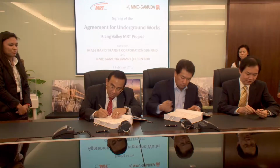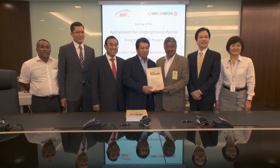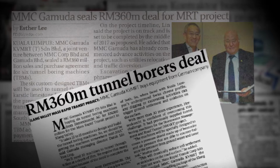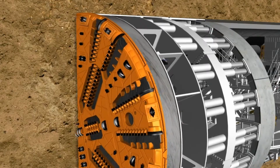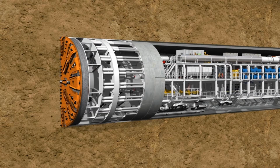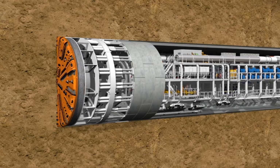The design and construction of the underground works was awarded to MMC Gamuda KVMRT Tunnelling Sdn Bhd for their extensive tunnelling technology and experience. 10 tunnel boring machines, or TBMs, are commissioned for this project. TBMs excavate rocks and soil with special tools fixed on a rotating cutter head while building permanent walls at the same time. Tunnel boring machines are essentially cutting tools for the ground. You can refer to them as a mole.